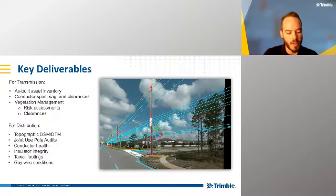And once this all comes together, the resulting point clouds are photorealistic, high-fidelity 3D models that bring the bulk of the work from the field back to the office. Now, I've highlighted here a few of the key deliverables that can be extracted from the data, and Mike will go into more details with this.